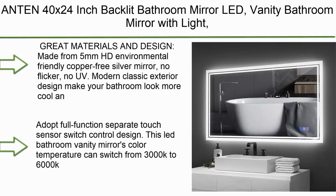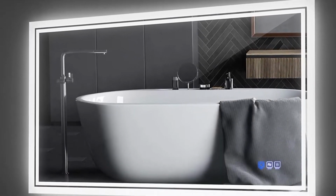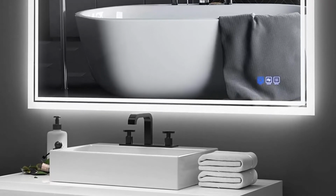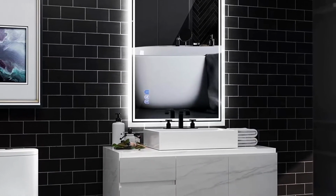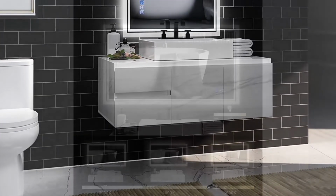Top 9. Anden 40x24-inch backlit bathroom mirror LED. Vanity bathroom mirror with light, anti-fog, and dimmer touch sensor, mirror horizontal vertical. Great materials and design. Made from 5mm HD environmental friendly copper-free silver mirror. No flicker, no UV. Modern classic exterior design makes your bathroom look more cool and luxurious.